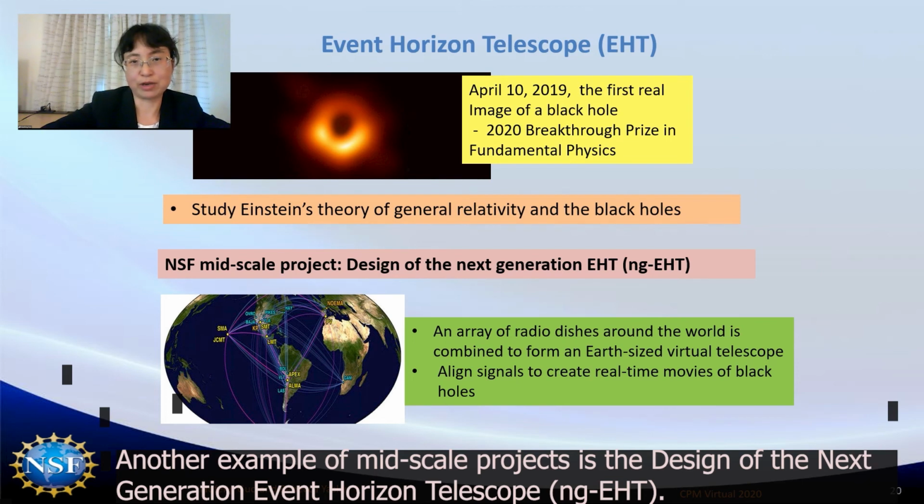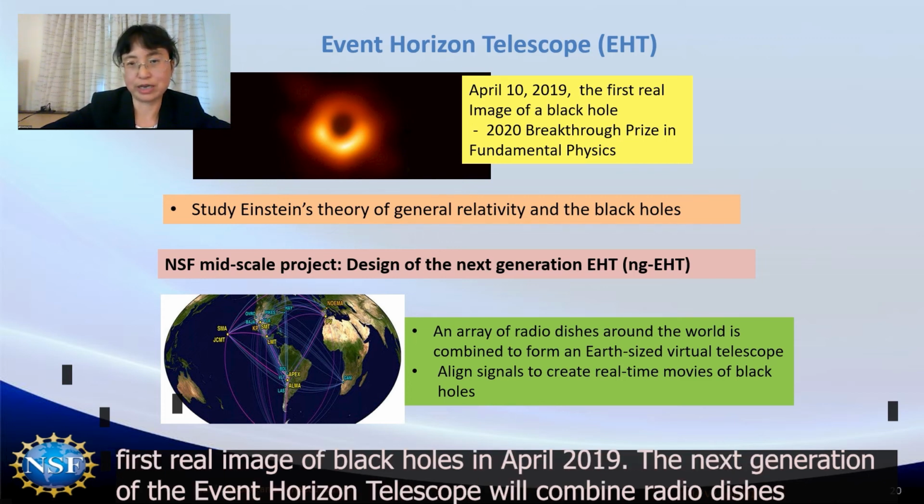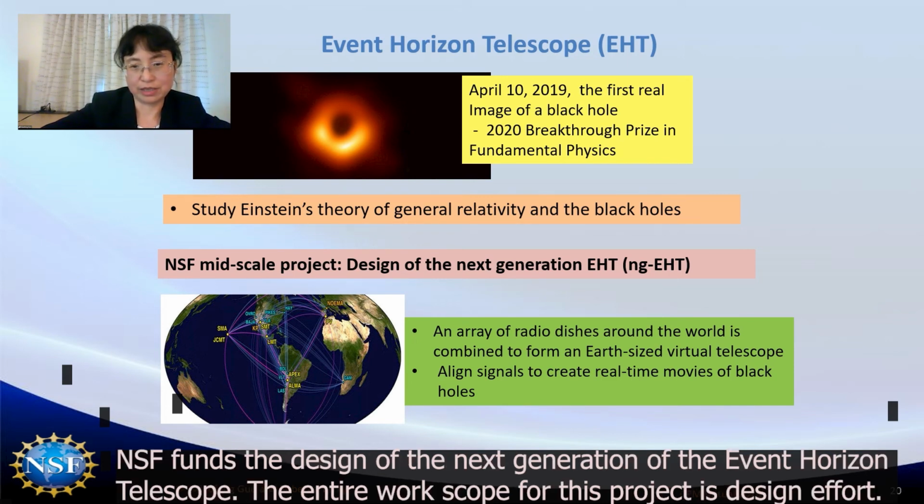Another example of a mid-scale project is the design of the next generation Event Horizon Telescope. The Event Horizon Telescope enables scientists to study Einstein's theory of general relativity and black holes. It recorded the first real image of a black hole in April 2019. The next generation Event Horizon Telescope will combine radio dishes around the world to form an Earth-sized virtual telescope. It will align signals to create real-time movies of black holes. NSF funds the design of the next generation Event Horizon Telescope. The entire work scope for this project is design effort.